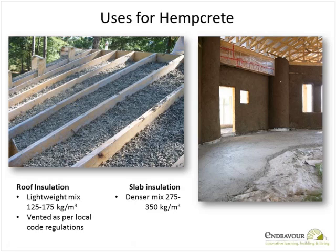So for roof insulation, it's a very lightweight mix, and typically we're not tamping this material at all. So we're just mixing it and pouring it loose into those cavities. So that gives us our best R value, and because it's on either the slope or the flat surface, it doesn't need any tamping or any added density to keep it in place there.